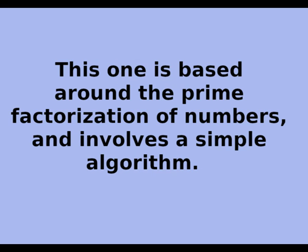The algorithm involves the prime factorization of numbers. All we need to do is take a number, take its prime factors, and add them to the original number. Then, if the resulting number is composite, we do the same thing over and over until we reach a prime number. Usually we reach a prime number pretty quickly. And for the purposes of this algorithm, if a number occurs more than once during factorization, we add it each time, as we will see with our first example.